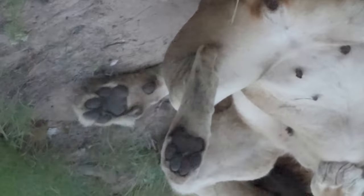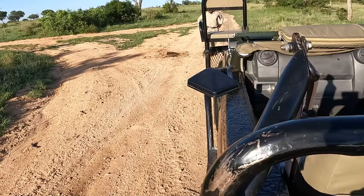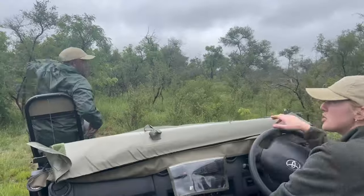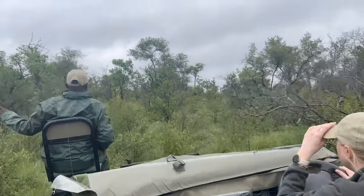Do you see it? Yeah, I've seen lion tracks. We were lucky to see lions several times. Well, not exactly lucky, but excellent tracking by Les and Aaron. Just go around. They've stopped on that side, so we're just going to go around to them.